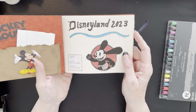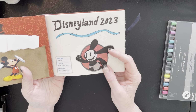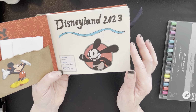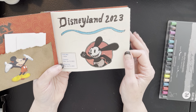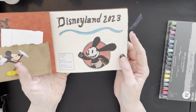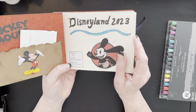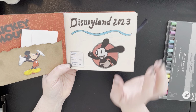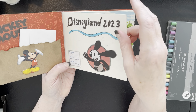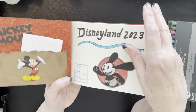It's nothing special. And then there are parts that I have in here that were cut out from the printed reservation sheets that I printed from the internet. And so I just cut them out and did a little bit of outlining. So Disneyland 2023. And what was the hotel? Oh, no. Oh my gosh, I can't remember the name of the hotel. If I think of it, I'll tell you. It was across the street from the gates.